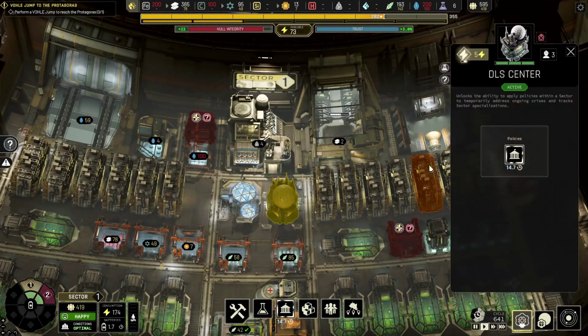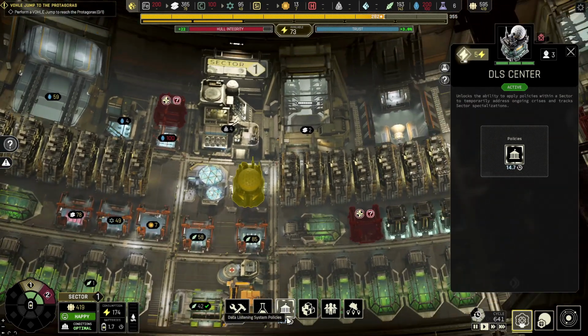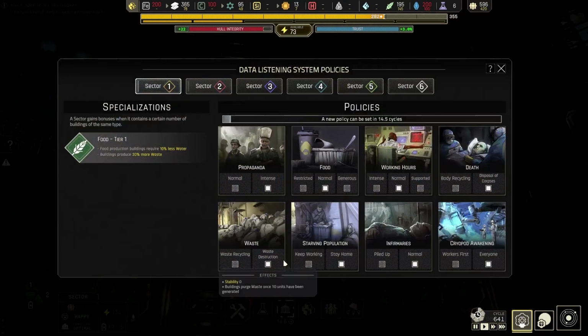One thing about a DLS is once you have it opened up, you have to wait for the next policy cycle to come through. But every cycle, once the cycle is complete, you can come back in and put another policy in place. Right now, that's all we're going to do.